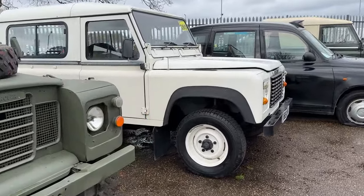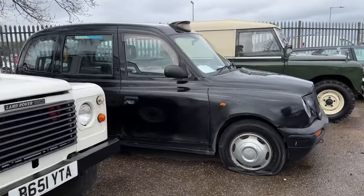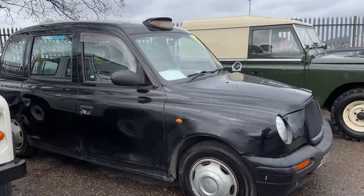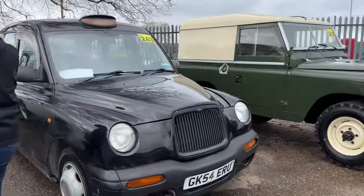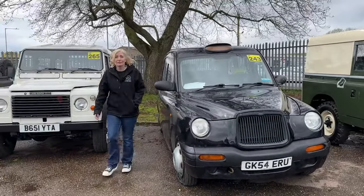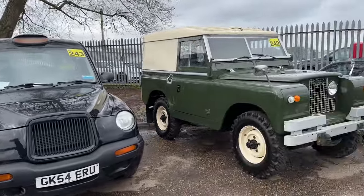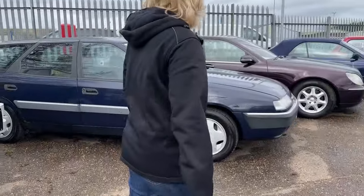We'll go up the outside here. Oh, poor old taxi, look. Yeah. Is that a real one? Yeah, it is. Not a fake taxi, though. No, I knew that's where that was going. Another Landy.